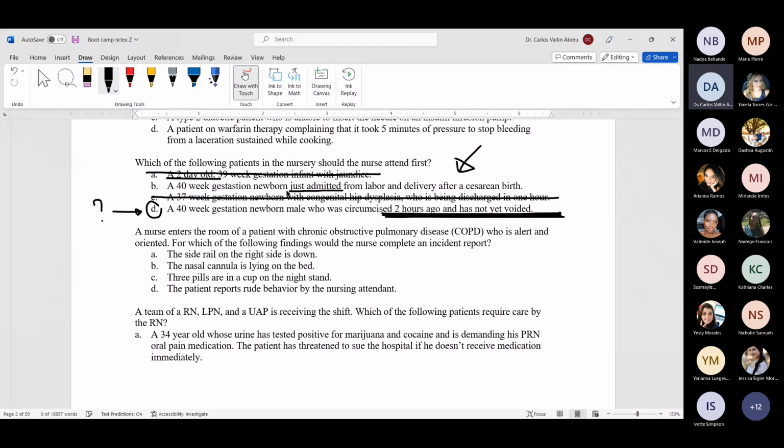But a child that is just admitted, is coming from a C-section, okay, is just admitted. You don't know how is the child. You don't have any idea. So it's the one that you need to assess first. Because, okay, it's okay. The child is okay. Okay, it's okay. But the child is not okay. The child has a problem. So thanks God, you first assess the child that you didn't know what had at this just admitted.